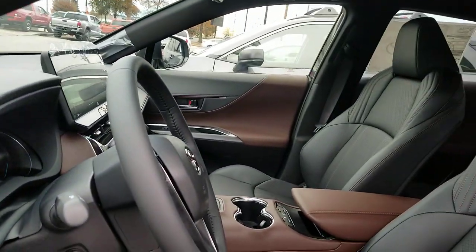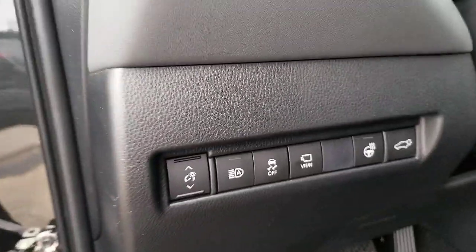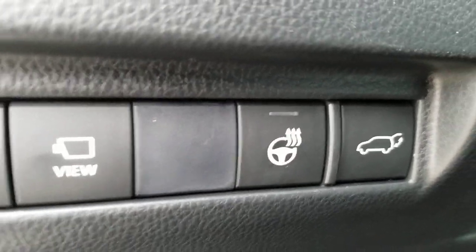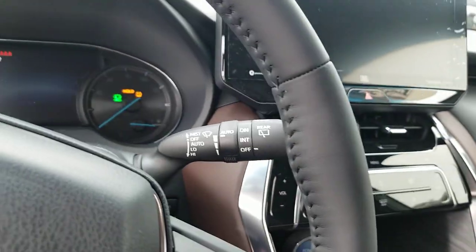So just kind of looking at it. Now if you'll notice here, heated steering wheel, which is right there, that's standard, and to the right of that is your power up and power down back door. I'm going to go ahead and hit the button right here to start it, okay?